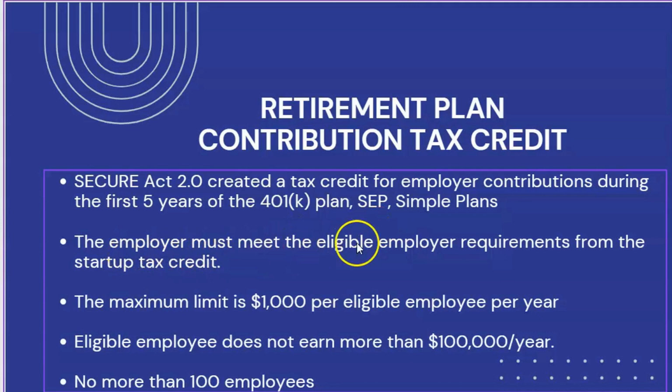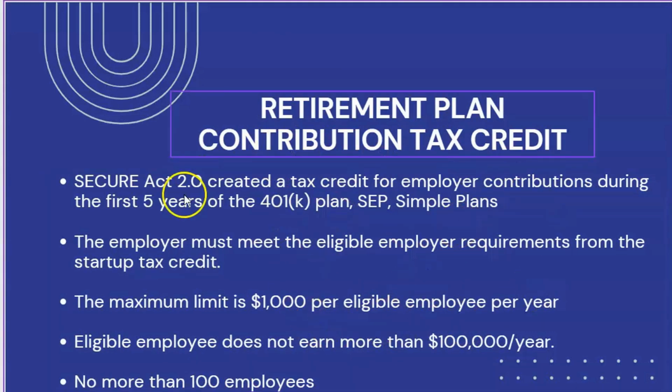The employer must meet the eligible employer requirements that I talk about in my previous presentation, the startup tax credit. So you've got to meet those criteria. The maximum limit per employee is $1,000. Eligible employees are defined as those that do not earn more than $100,000 a year. And this retirement plan contribution tax credit applies to companies with less than 100 employees. So if you have 105 employees, you're not eligible for this tax credit. These are the baseline requirements that you've got to meet.